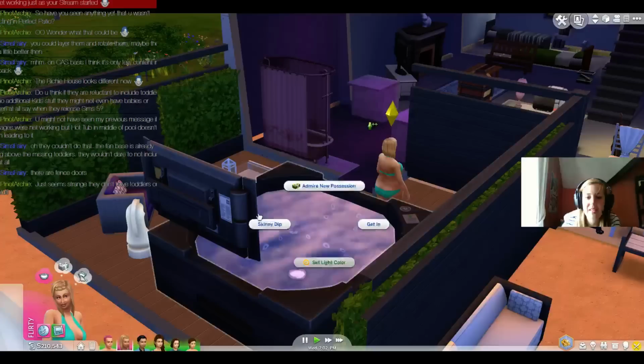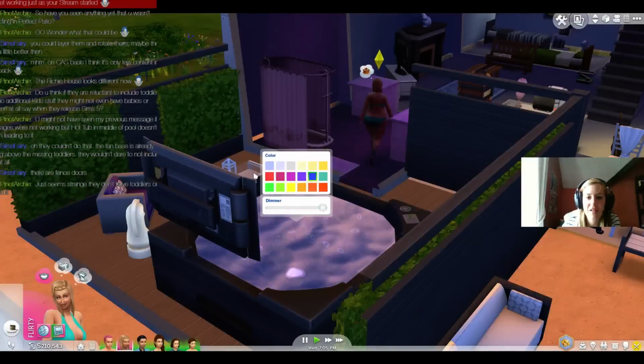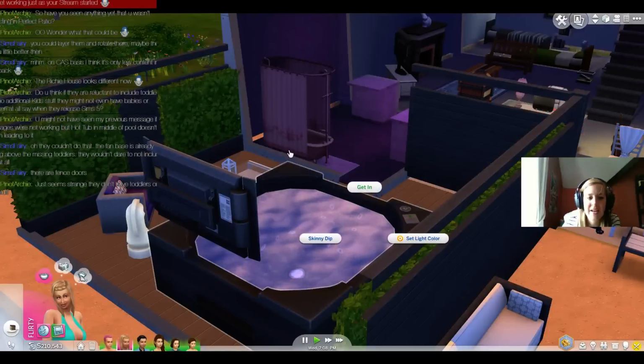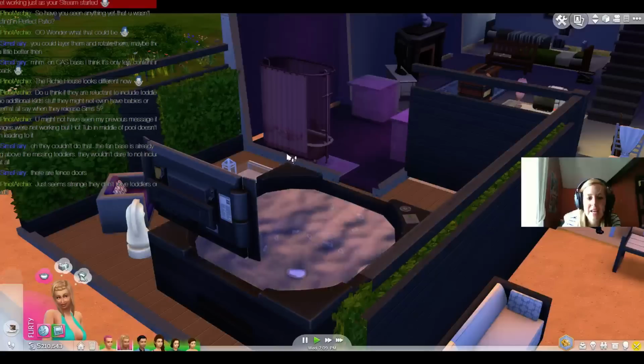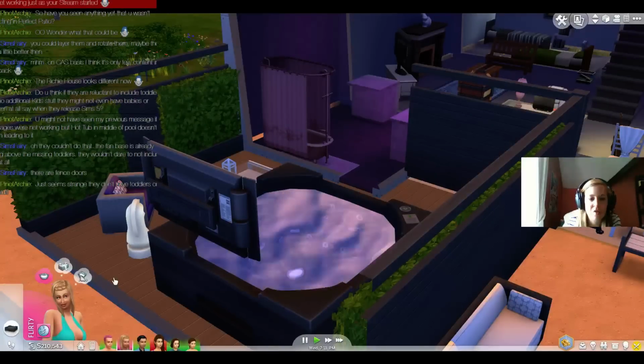We can also set the light colour. So we can set it to all these different colours. We can dim it. Oh! I see. And we can get in. We don't have a love interest. We need a love interest.